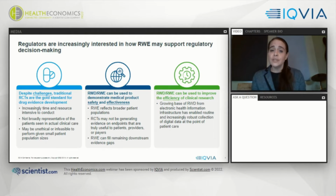Real-world data can also be used to improve the efficiency of clinical research. So the growing base of real-world data from the electronic health information and the infrastructure, as many of you are familiar with, as we saw from the poll, have enabled routine and increasingly robust collection of digital data at the point of patient care.